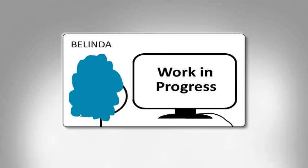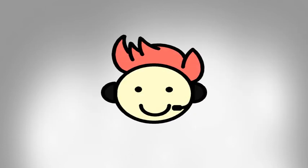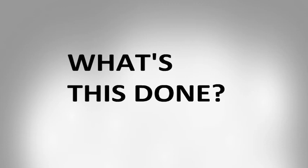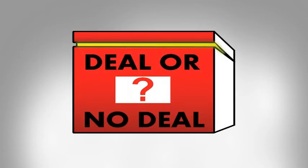Belinda can quickly and easily view all of Super Simon the salesman's work in progress and assign it to another team member, such as cold calling Chris. Cold calling Chris goes into the record using the detailed audit trail and he's able to see the entire history of the application. Well, what's this done? Well, for starters, it saved your deal.